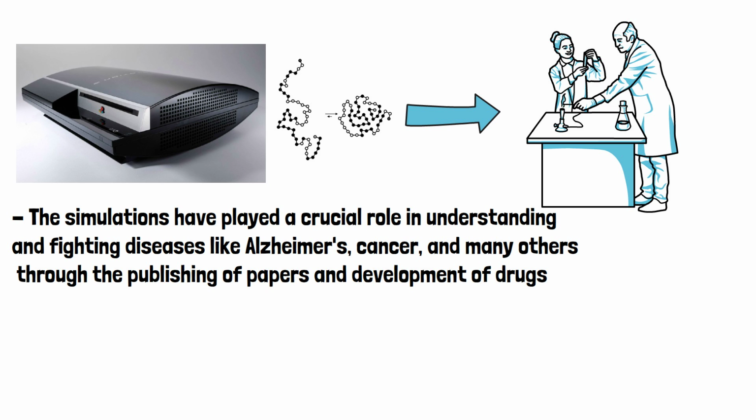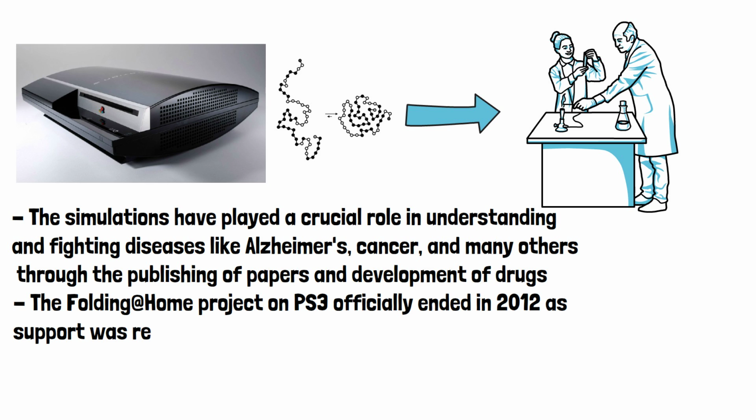The Folding at Home project on PS3 officially ended in 2012 as support was removed by Sony. It showed how gaming technology could be used for the greater good. Today, distributed computing projects like Folding at Home continue to thrive, harnessing the power of modern computers and even GPUs to advance scientific research.